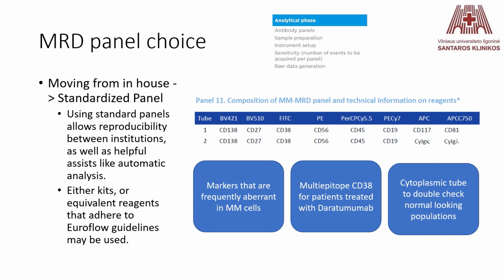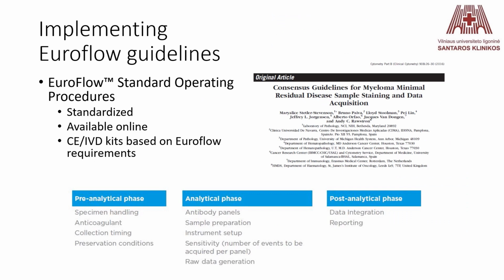And of course, using a standardized panel allows us to have reproducible results, so we can compare with other labs and also participate in international collaboration with trials. So implementing Euroflow guidelines is made easy by available standard operating procedures, which can be found online and are standardized and apply to IVD kits, for example, which adhere to these requirements. So it's quite easy to join in.